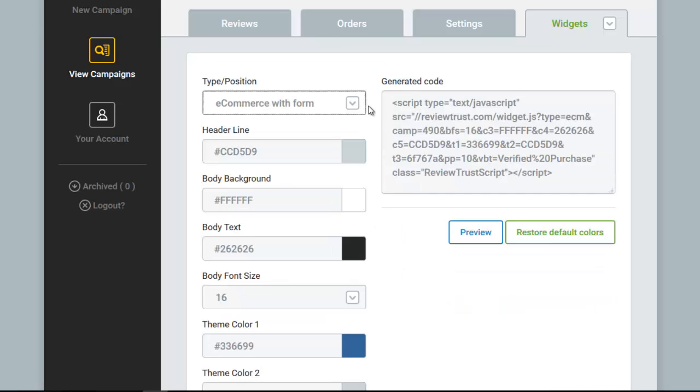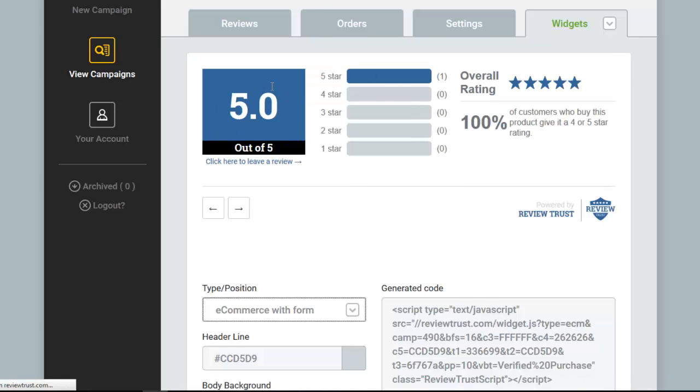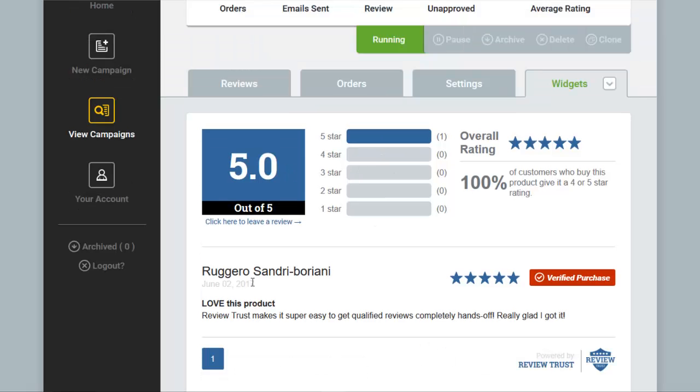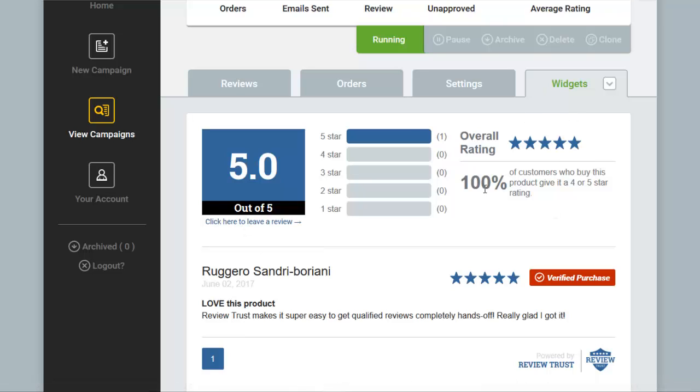This was quite cool because it's actually got a nice little hybrid going. Not only does it show you the overall rating, it shows you some of the other ones here. It's very sort of Facebook-ish. My apologies, it's very Amazon-ish. And it also has a link where if the user clicks on it, they can actually leave a review as well. So I thought that was quite cool here.